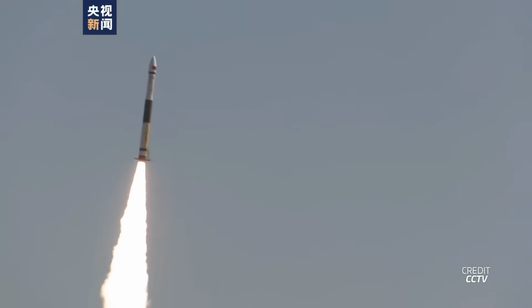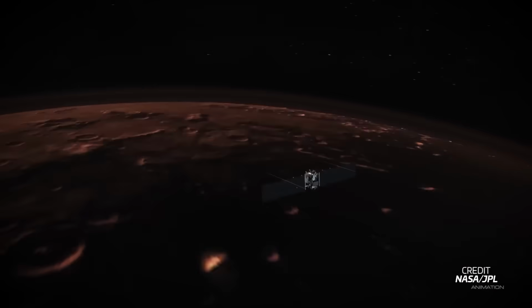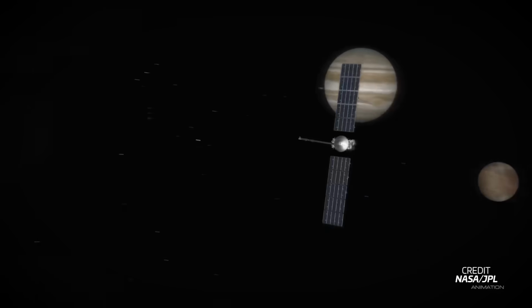Next week in deep space, NASA's Europa Clipper will be flying by Mars as part of its long trek to Jupiter and its moons. Europa Clipper should be coming as close as 884 kilometers from the surface of the red planet, with that closest approach set to happen on March 1st at 17:57 UTC.